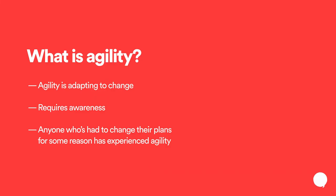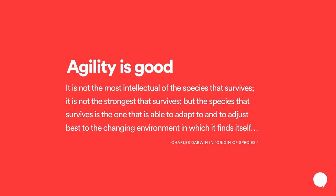This applies to much more than just software development. It's applicable to your life in general. Anybody who's had to change their plans for some reason has experienced agility. Sometimes it doesn't feel like you're being very agile, like if you're planning on going to the dentist and then you have to reschedule. It's a little slower paced. But it's all on a scale of agility, and that requires awareness. A lot of people, capital A Agility, I think gets a bad name for various reasons that I'll touch on. But in general, agility is good.